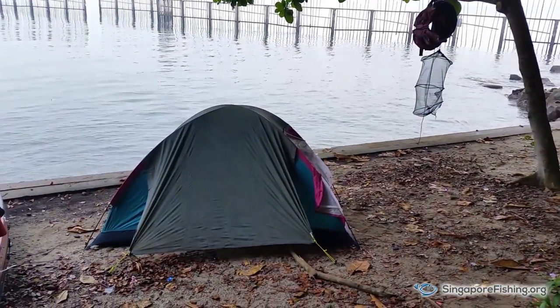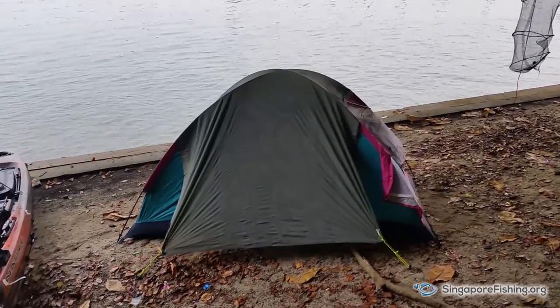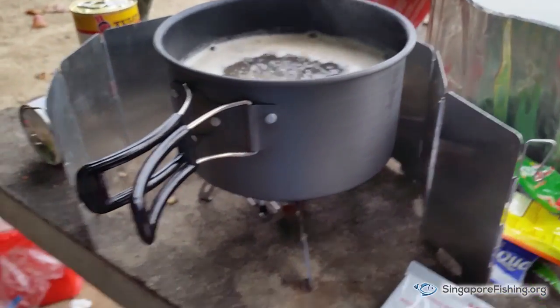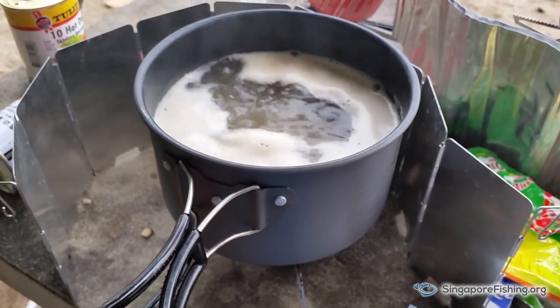I brought a tent as well, but I forgot the thing on top, so I had to use a ground sheet to make a kind of a rain fly. Hasn't rained yet. Using John's pot made the water boil much faster. I think I'm gonna start using my pot as well.